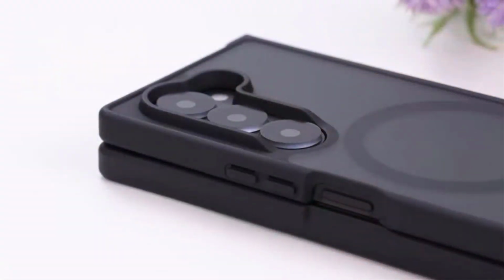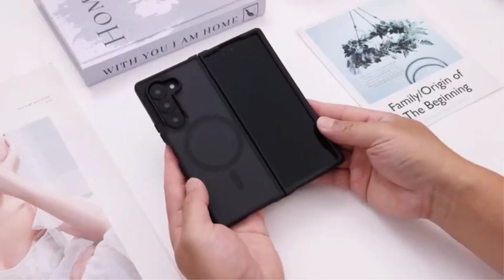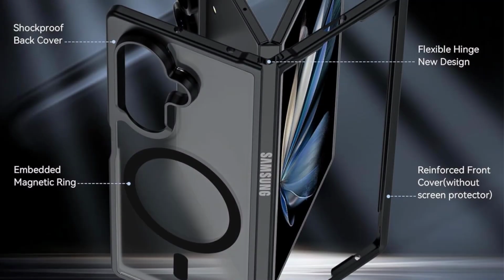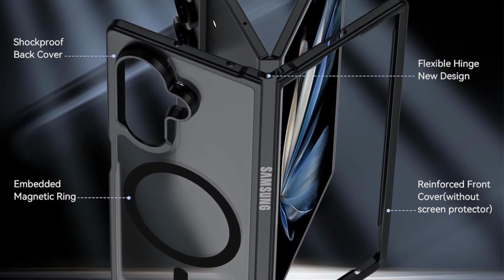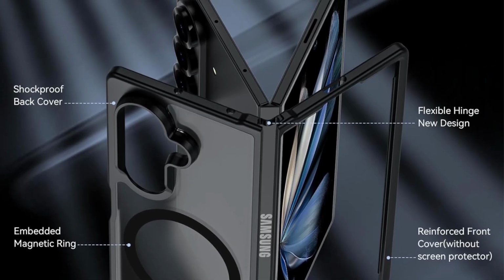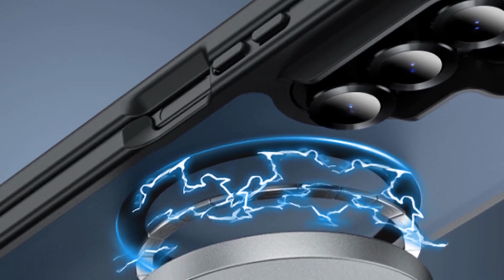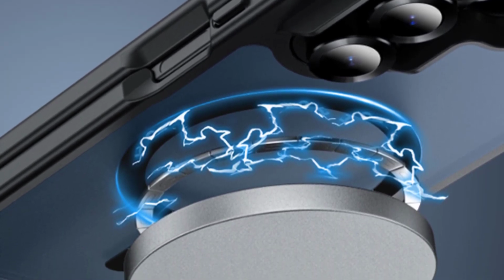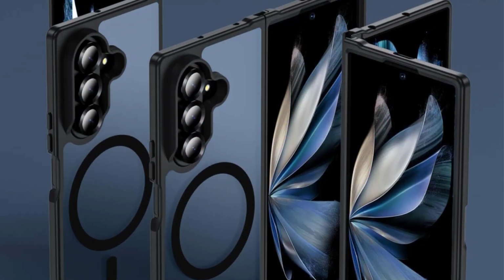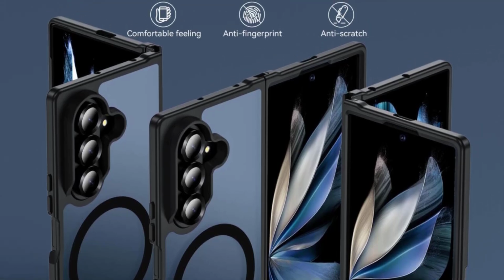The corners are reinforced with anti-collision tech, and the soft bumper paired with a solid back absorbs impact like a champ. What makes this case even more impressive is the built-in magnet system. It's fully MagSafe compatible, so you can use all your favorite accessories, wallets, mounts, and chargers without ever needing to remove the case. The magnetic alignment is super strong and makes wireless charging faster and more stable. On top of all that, you get a frosted matte finish that looks sleek and feels great in your hand. It resists smudges, fingerprints, and scratches effortlessly.